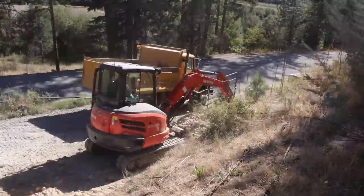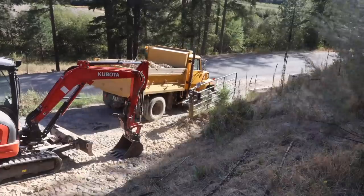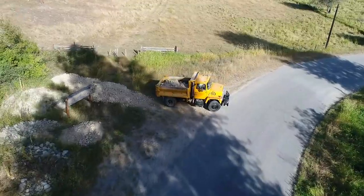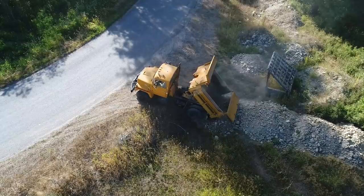Sometimes you know you're avoiding projects, but you can't really explain why. It's super clear now why we've been avoiding this driveway project. We ended up moving 40 yards of material just to widen the driveway about 6 feet.